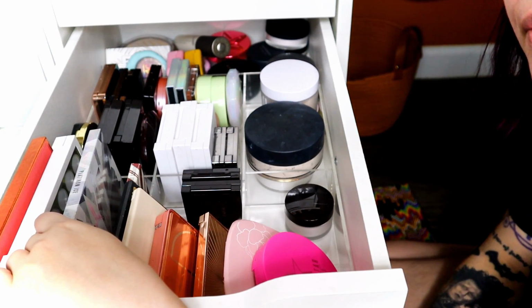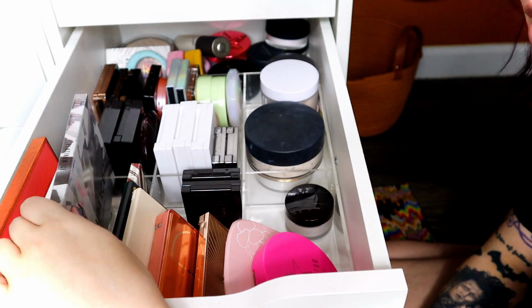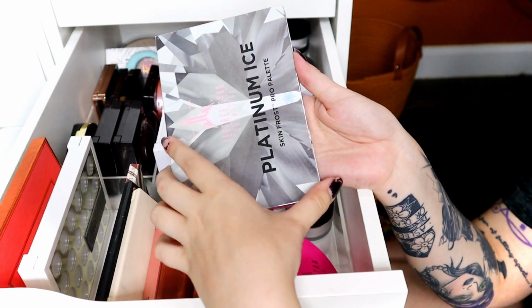I feel bad decluttering Jeffree Star stuff. Really, I do, because I do a lot of Jeffree Star reviews. So the Platinum Ice palette.